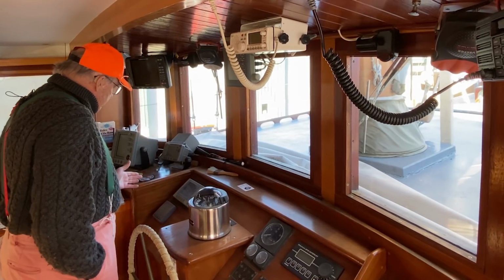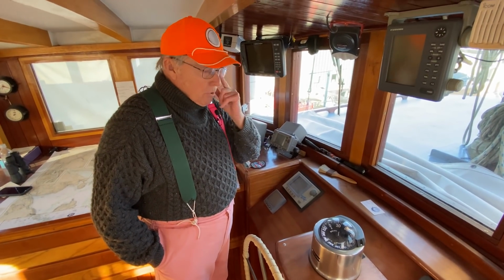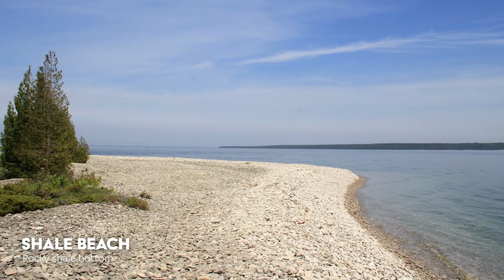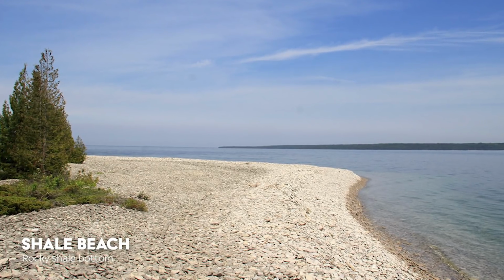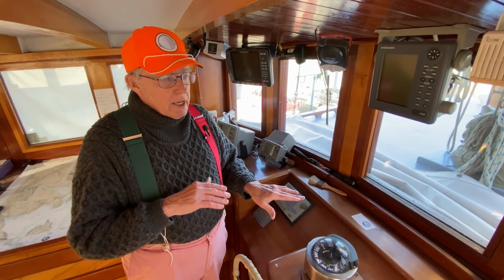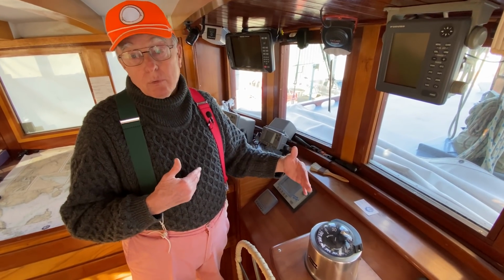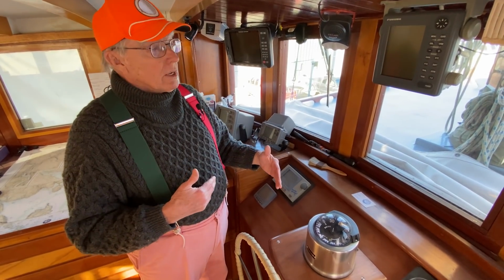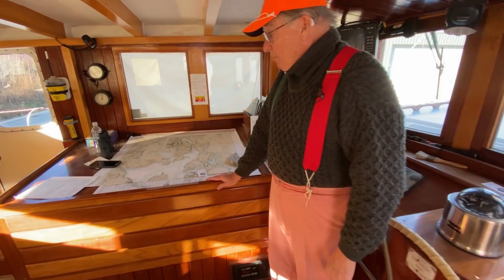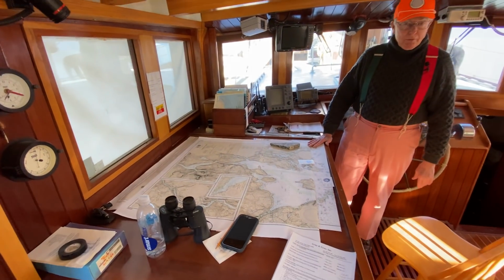There's also a depth sounder system with a forward-looking view. So, for example, if you're pulling into a shale beach, not shallow, but a shale beach or something where stone goes down, and you want to find out how close you can go in before you start running into things, that will look ahead of the boat a little bit and give you that much more of a safety factor for finding a good anchorage. In this chart room, we have a chart table that, of course, rivals everything we've seen before.